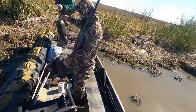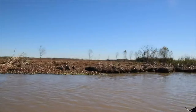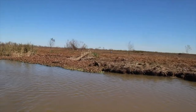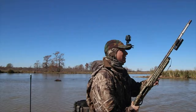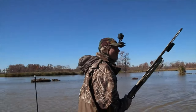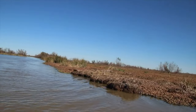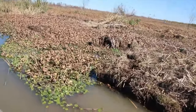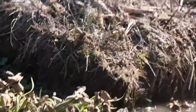All right, that's 14. One more. And then it's time to start skinning. Yes, oh, there he goes. Oh, I'm out of bullets. Oh, no. He's in the water? Head up. Oh.